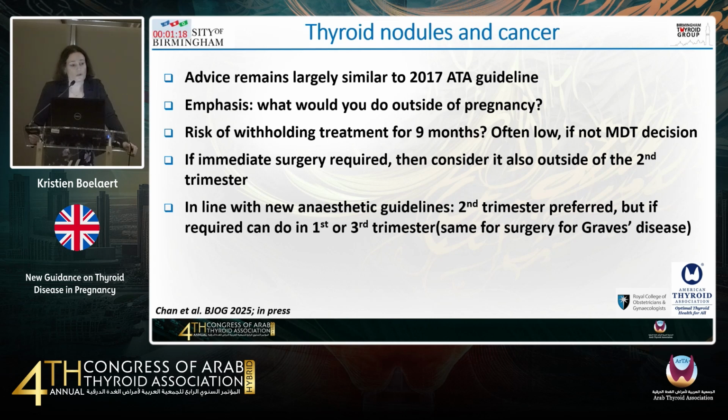If immediate surgery is required, and again, this is a change, what I'm trying to highlight on this slide here are the changes from previously. We've always been told you can only do this in the second trimester of pregnancy. There are now new guidelines in the United States from the anesthesiologists that actually you can do thyroid surgery at any point in pregnancy if required. Ideally in the second trimester, but if you need to do it in the other trimester, and this doesn't just apply to cancer, applies to Graves' disease as well. If you have to do it at any point during pregnancy, then you are good to do that.